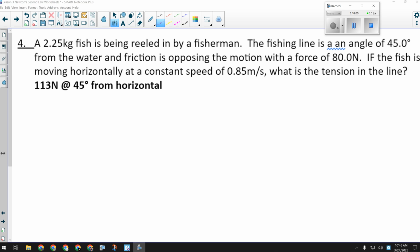What are the key words in number 4? Constant speed. What does that mean for the net force? Constant speed, net force is? 0.